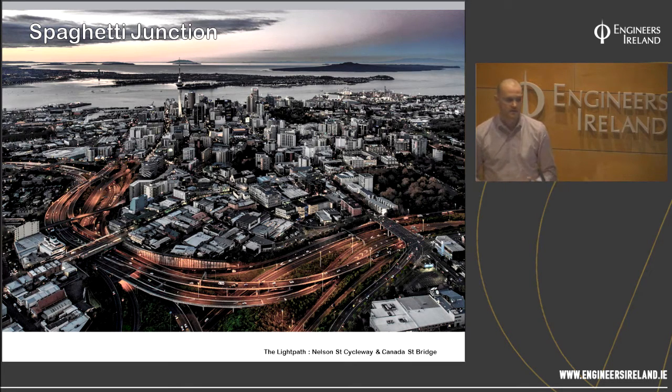So State Highway 1 is the main state highway that runs from the south tip of the South Island all the way to the north tip of the North Island, and then State Highway 16 is known as the Northwestern Motorway, and you've got a series of on and off ramps and links happening here, as well as link roads going across the motorway. And our off-ramp was located just right in the middle of all of that.